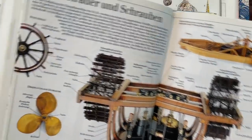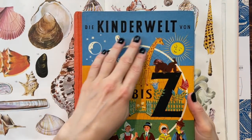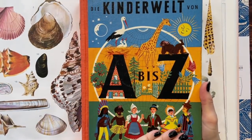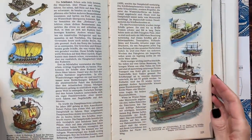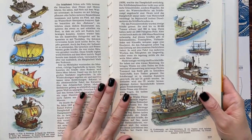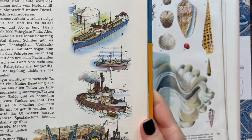Etc. Then I have this children's, it just says children's world from A to Z. And I actually had this book as a child, but we had gotten rid of it. And then I found another copy in my flea market. So I just had to buy this. So here you also see there's some ship images, really cute.